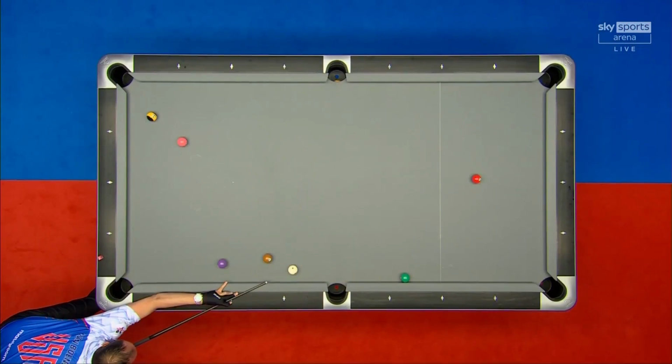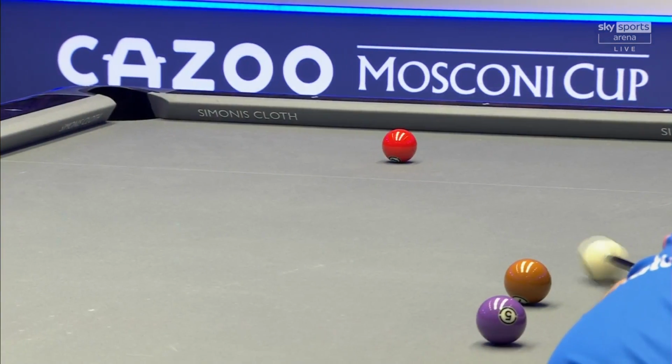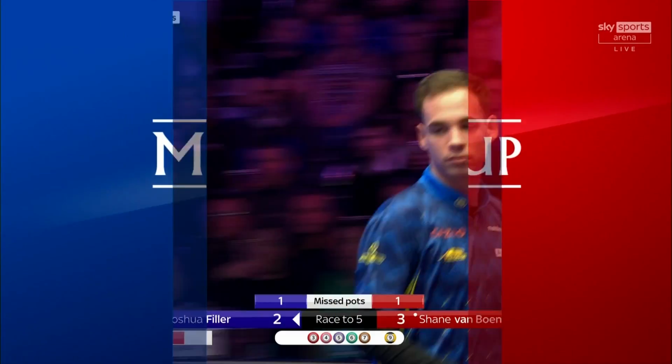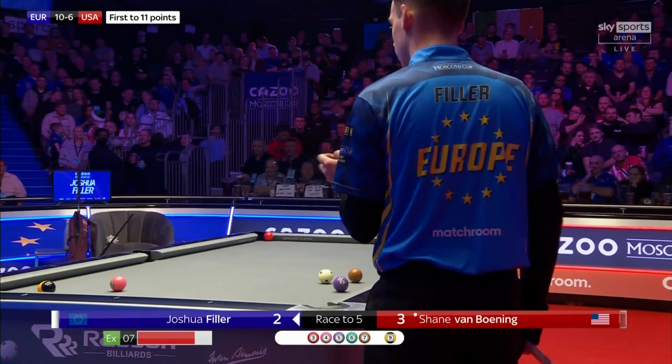4-inch pockets. Chalk. Joshua has no chalk. What's happening here? He's lost his chalk. The time is ticking. The chalk is on the floor. Woof. That'll get the adrenaline going.